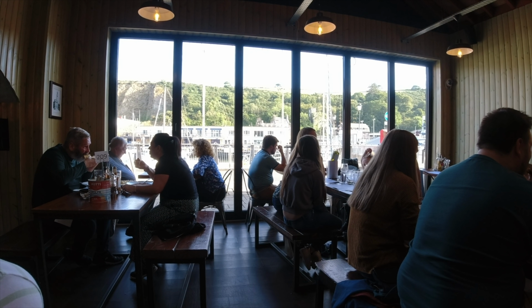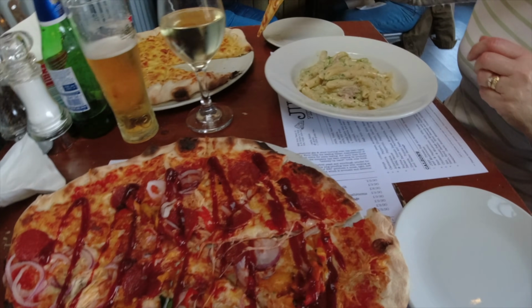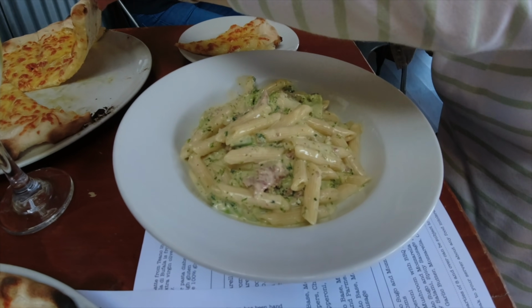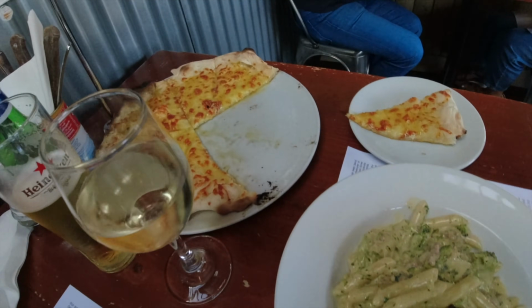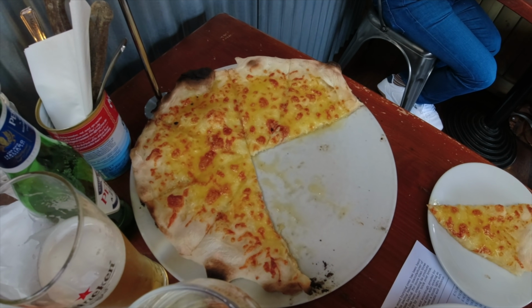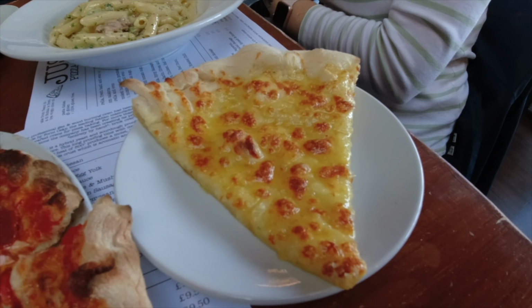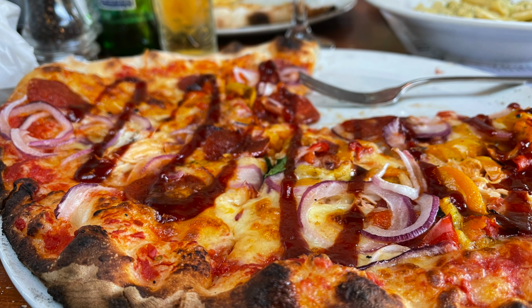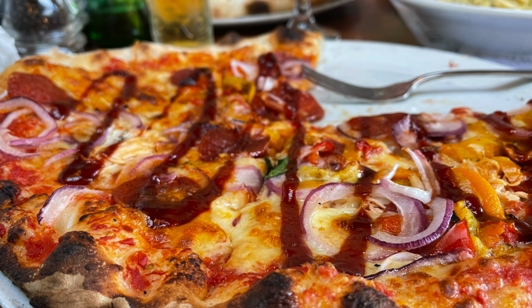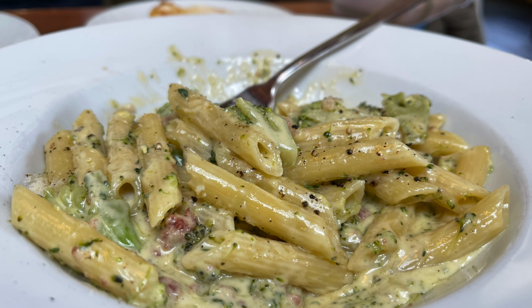I'm glad we came early because this place is really busy. Pasta. Oh, so that's penne. Not what we were expecting. Cheese bread. Well, that was another really nice meal out at Just Pasta and Pizza down by the harbour.